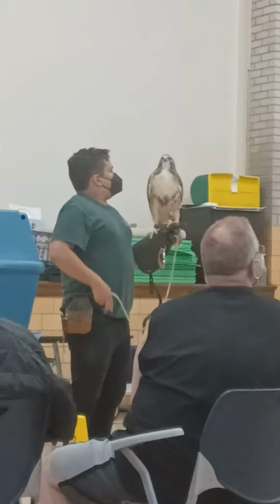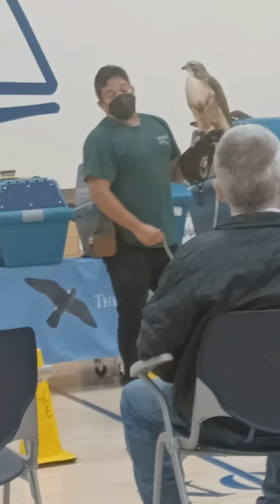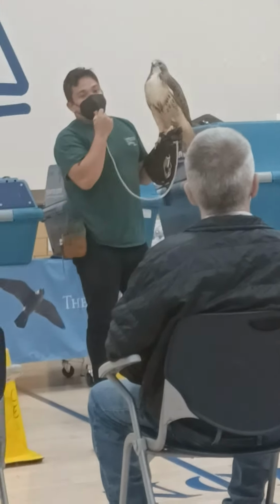So she actually came to us because someone found her on the ground in their backyard. And if you ever see a large bird like this on the ground, and it sees you and it doesn't fly away, then that means that there's something wrong with it. So they called us and we came to get her.